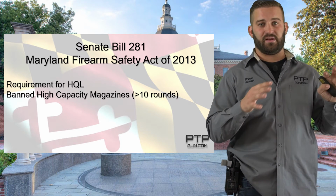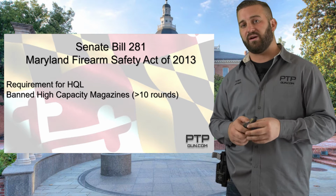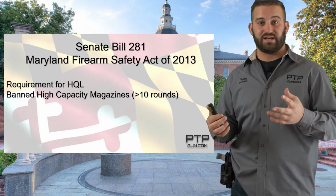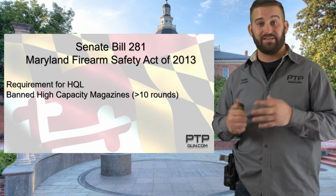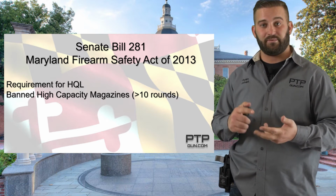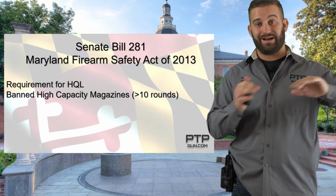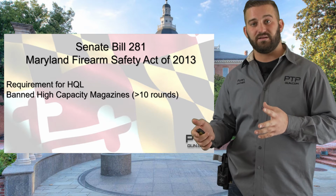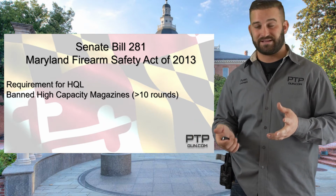We saw in 2020 with the coronavirus that a lot of people were going out to buy firearms and learned of these gun laws that have been around for several years now. They learned, oh, I can't buy a handgun of my choice because I don't have an HQL. They didn't have the time or the money or the ability to go out and get that HQL, and they didn't want to have to wait. So a lot of them opted to buy long guns because that right wasn't obstructed by the state.